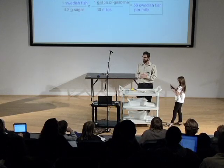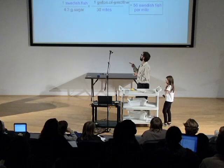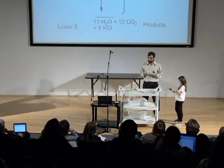So we're going to add the Swedish fish now. Actually, there's one more slide before we do that. Another way to look at it, the way that you looked at it in Chem 101, is that the reactants are higher in energy than the products. They're higher in energy by 6,010 kilojoules. So when we do this reaction, we should give off a lot of energy, and we're going to see that happen now.